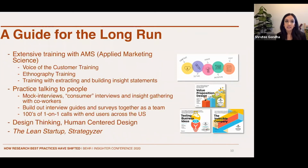We had our product teams come in and sit in on ethnography training and how to kind of talk to end users. And then we've also had some help extracting and building insight statements. So that's kind of trained us and helped us kind of take all this on our own to do it ourselves during a time when that was needed.